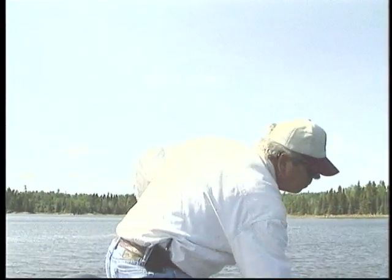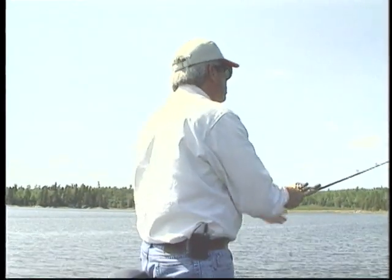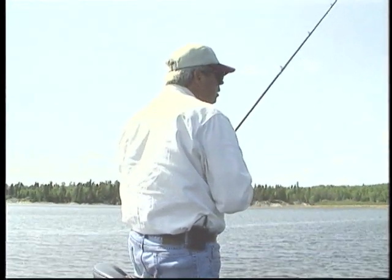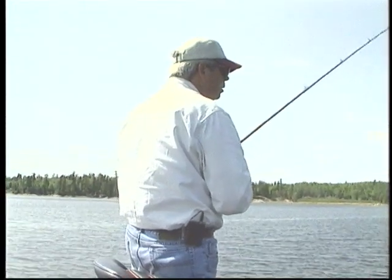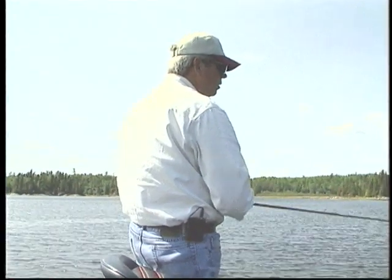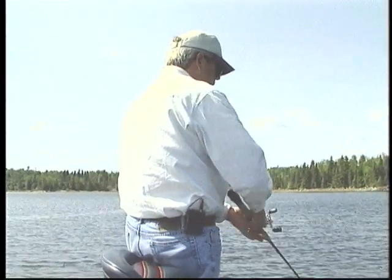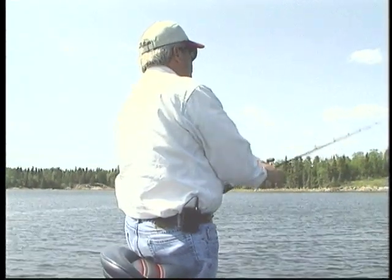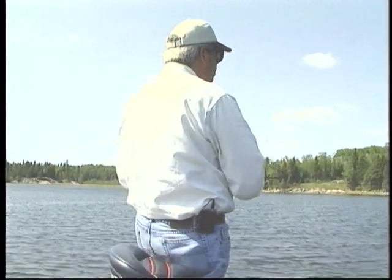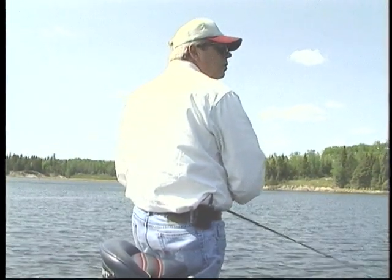Couple of fish on this point. Yeah, it's been a good spot. Good wind, good rocks. I have to go to a deeper lure here to get them. I switched out to that Perch 5. We stuck a lot of fish off this thing in short order.